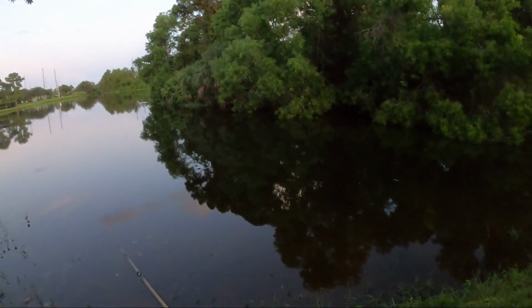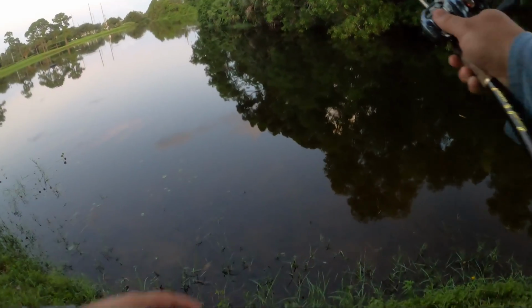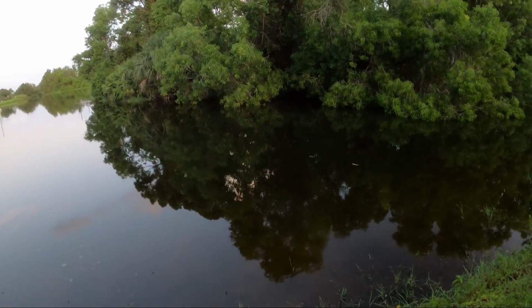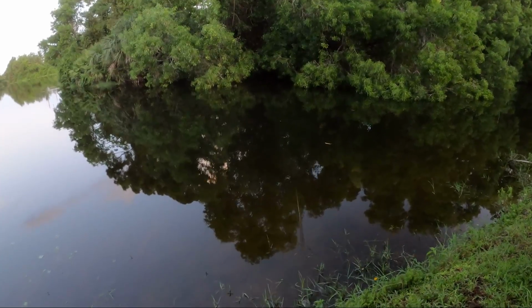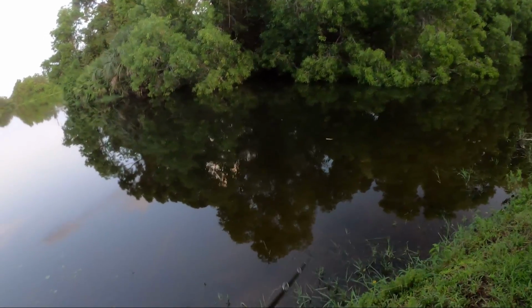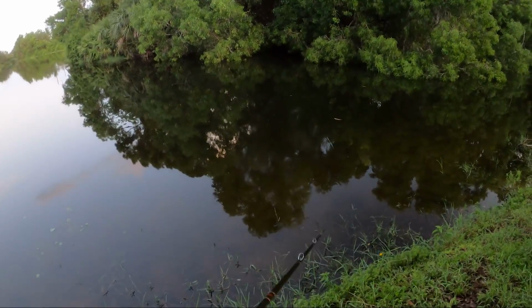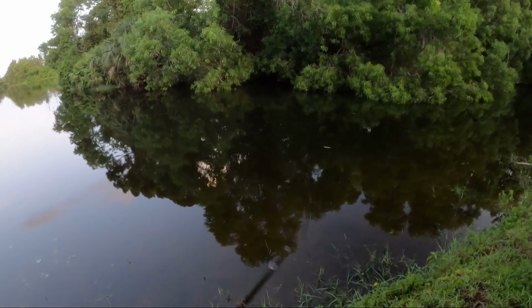A little bit of a revisit from yesterday. Just kind of let's finish what we started. I was out here with some of my friends just for a casual fish, and now this morning see if we can come back out here and really dial in some fish. We're throwing a frog around right now, and hopefully we'll figure it out and catch some big fish.